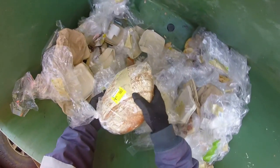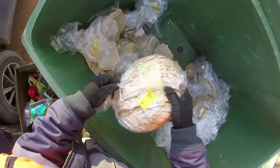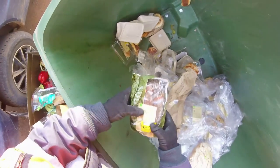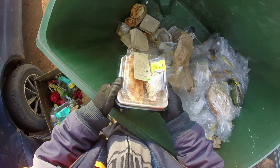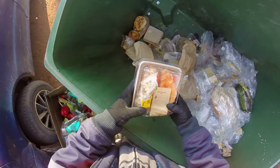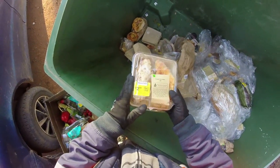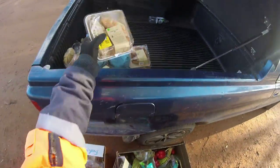More bread. You know, I won't take that one. It's got perforated holes in the bag. I'll leave that one. That one's opened. And it's got perforated holes in the bag. Oh, I'm gonna take those if they're all right. June would love me to take those. They are almond croissants. She'd love those. And they're in date. Yes, they're in date. And they're sealed. So I'll take those.